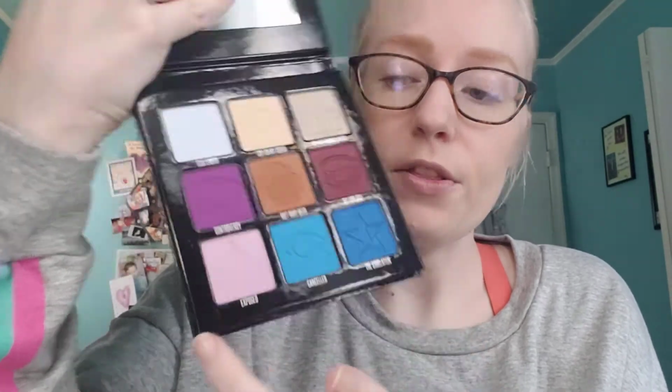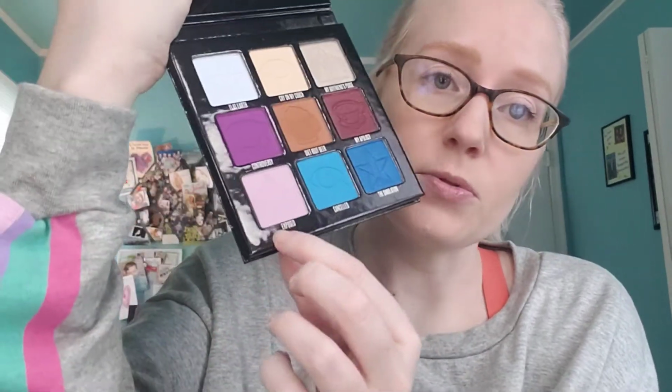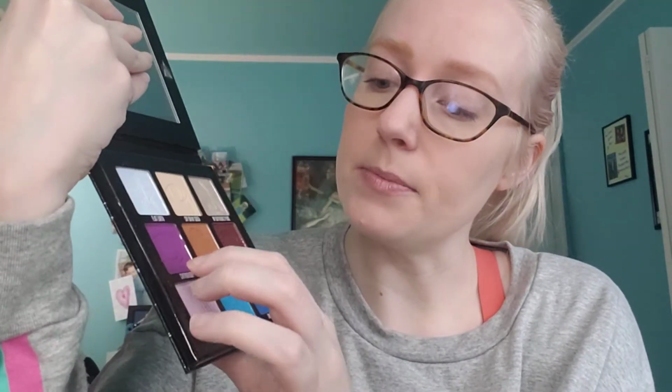This goes with my Conspiracy palette, the Mini Controversy. I do really like this one. It's really, really easy. I really like combining Diet Root Beer with Exposed, the purple, and maybe if I want to deepen it up, doing Controversy. Really, really pretty. So I really like those.